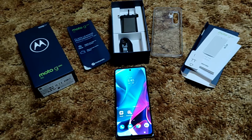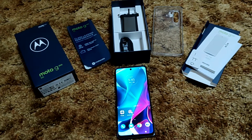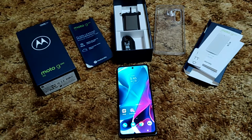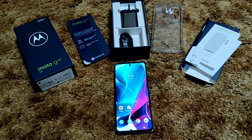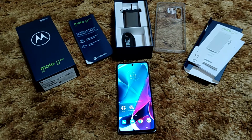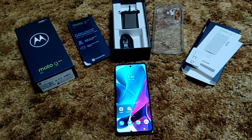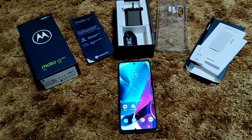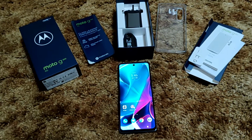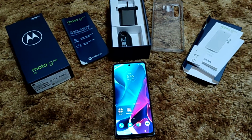But with all of the excitement of being able to get a phone that had the 2022 Snapdragon 8 Gen 1, Qualcomm flagship processor, while it was still in the year 2021, when I got the Edge X30, I wanted to quickly drop that video.